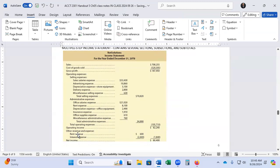So we're going to leave with this, and you don't have to write this down, but this is a multi-step income statement. Now, I pulled up other income statements before and showed you that for the most part, businesses aren't putting all of this detail in there. They're just going to put selling expenses, 70,820, and they're going to put administrative expenses, 34,890. But when you're preparing reports within the company, a lot of times they want to see this detail. And so you can prepare it like this, and this is considered a multi-step income statement. You can see anywhere that I have steps to get to different numbers, that's considered a multi-step income statement. Whereas single step can be just revenues minus expenses.